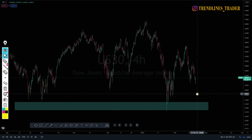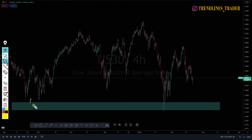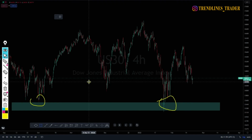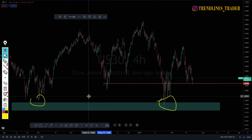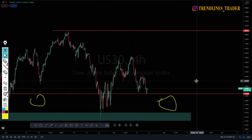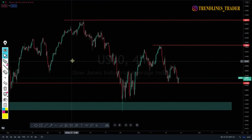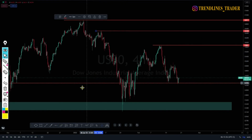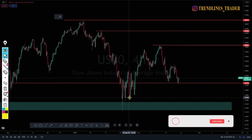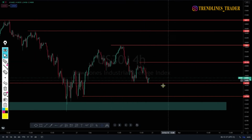This is our structure where the price was giving us this support zone where it respected the area a couple of times, and we also had beautiful structures inside. I can use the horizontal lines to remember where the significant turning points are. These are the points where, when we are on the higher time frame, we can mark them so that when we are trading, we can always remember that the price made a move or respected this type of structure that I'm trying to show you.